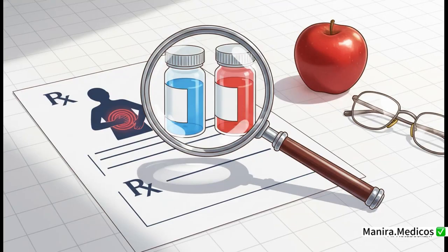So, here are the facts. A 55-year-old teacher with a burning stomach. But the real clue, the smoking gun, is on that prescription. Why would a doctor prescribe 2 different antibiotics along with an antacid? You wouldn't do that for simple gastritis. You do it because you suspect the cause is not simple at all.